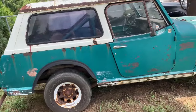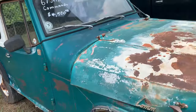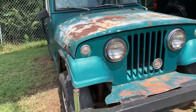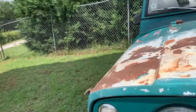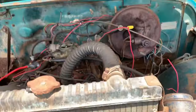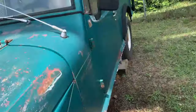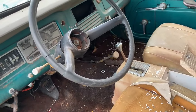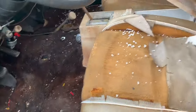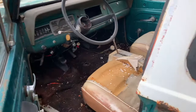Here's an old, what's this? Commander? Yeah, 67 Jeep Commander, $4,500. She looks good. Let's see. Let me look underneath it and see what's in there. Motor's in it. Old V6. That's a nice little four-wheel drive, too. Yeah, this is cool. Automatic. Wow, roll bar. Ready to hit the trails.